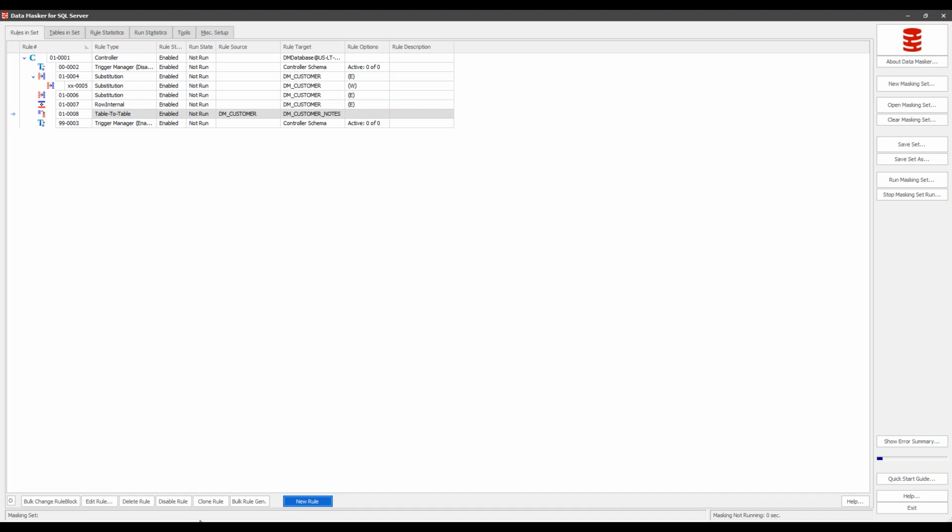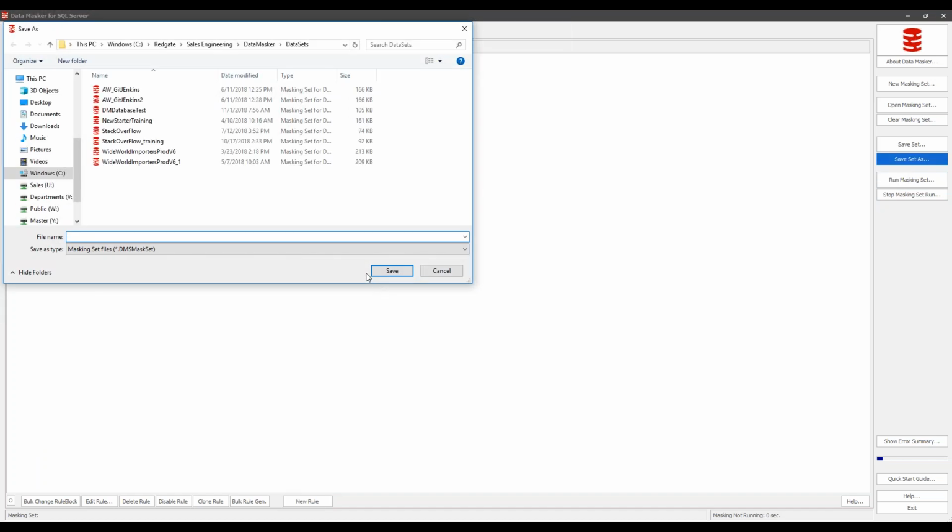All right, so I can just continue building rules for all the sensitive data in this database, but obviously we only have an hour, so I'm just going to leave it at this and create my masking set. I could go ahead and run this masking set against the database that we just created, which is what's defined here in the controller. I can also save this as a masking set. So I'm going to call this DM database, for example.